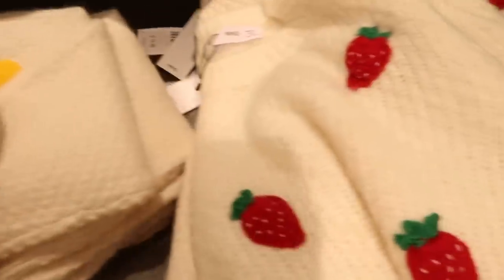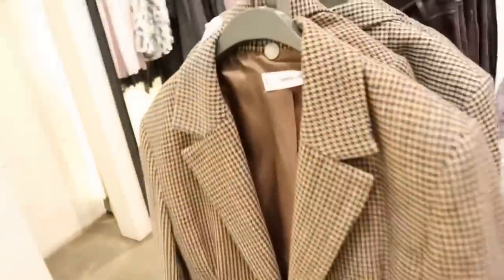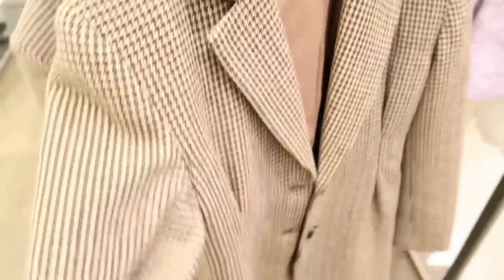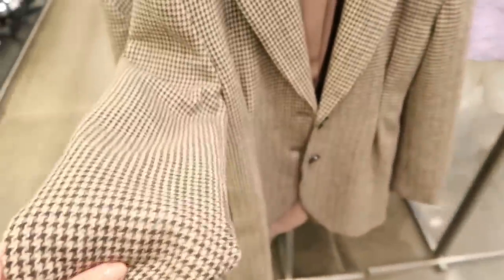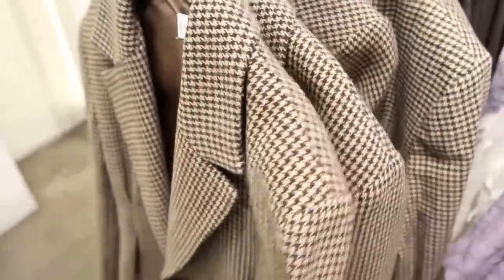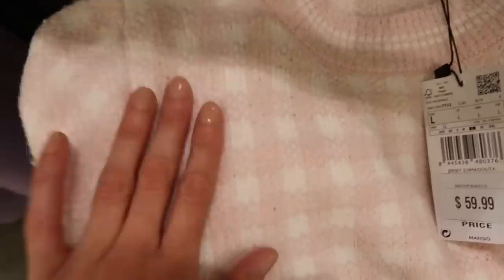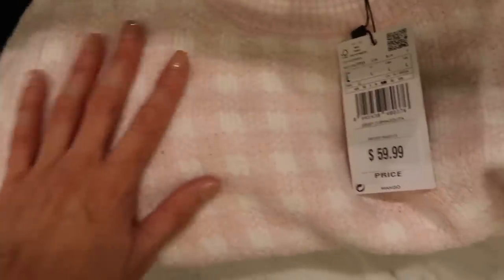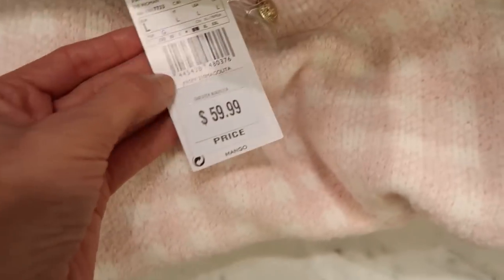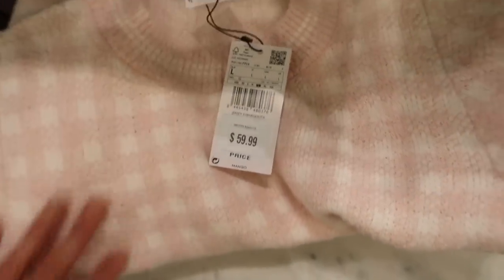And then this one has the strawberries. Yeah, so cute. Blazers. Okay, they don't feel itchy to the touch, which is good. This one goes for $129.99. This is so cute. Look at the colors. They have the pastel pink, and it has these golden buttons. This sweater goes for $60, $59.99. Super soft to the touch.